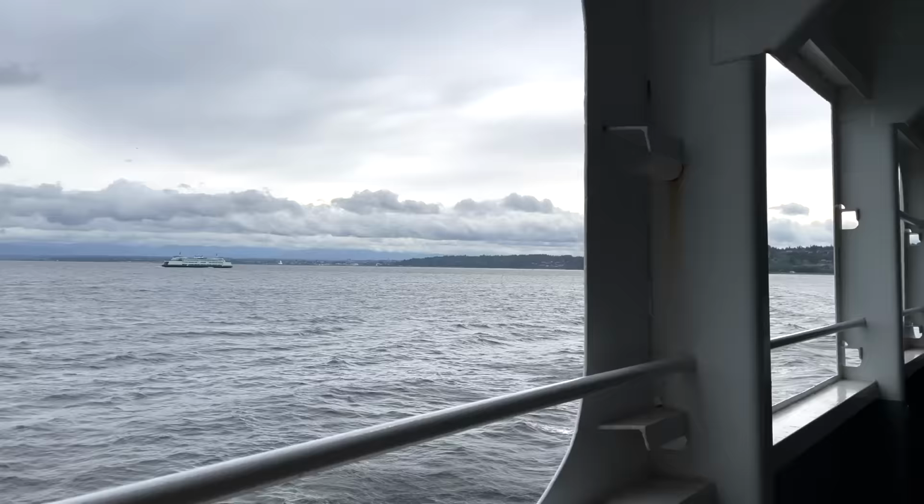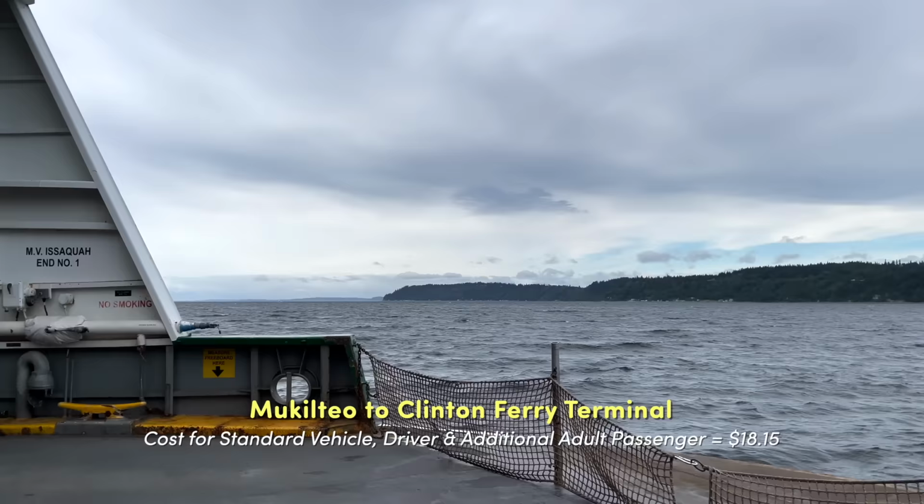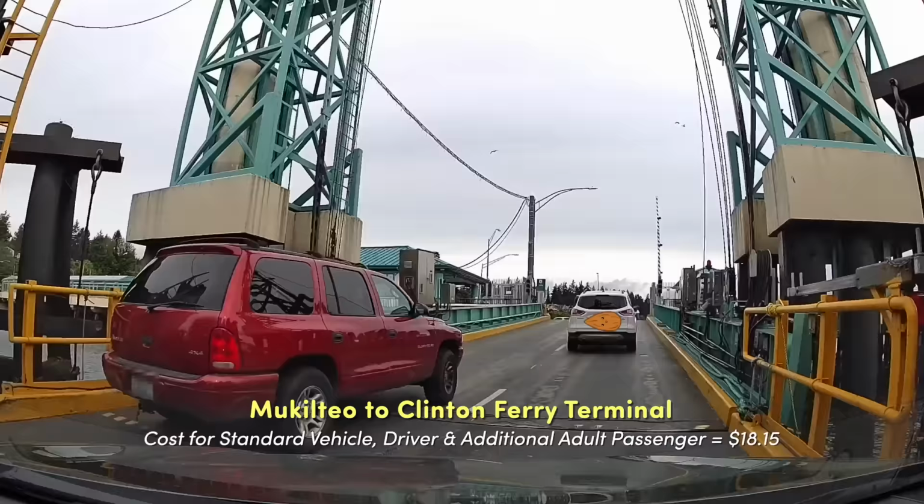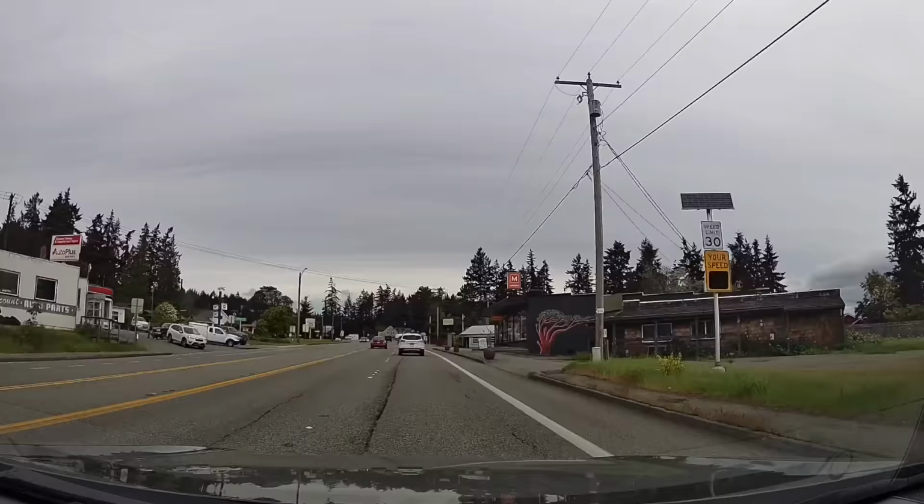We ride the ferry from Mukilteo to Clinton. The cost varies upon the type of vehicle and passenger. You could check out the ferry website for the detailed price list. The ride was about 20 minutes.